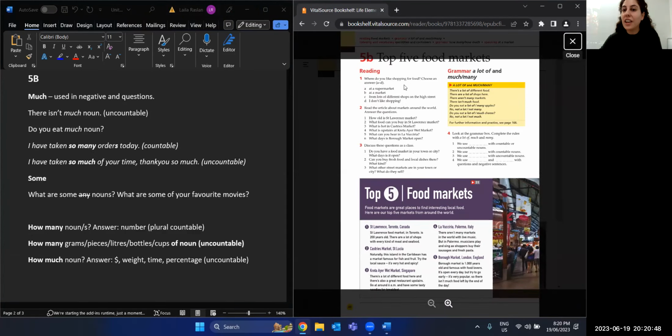Questions here. So where do you like shopping for food? Choose an answer. Do you go to the supermarket? So in Australia, we have Coles, Woolworths, Aldi, Woolworths, yeah, or Woolies. You know Woolies. We like to say, only in Australia, we say Woolies. I think maybe somewhere else, but very common. I'm going to Woolies. I'm going to Foodland. I'm going to IGA. Or at the market.